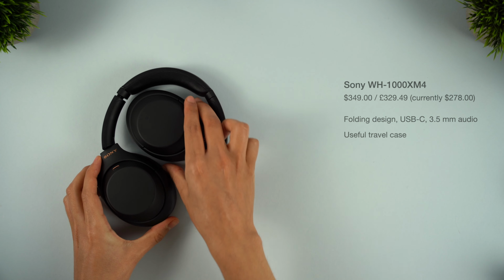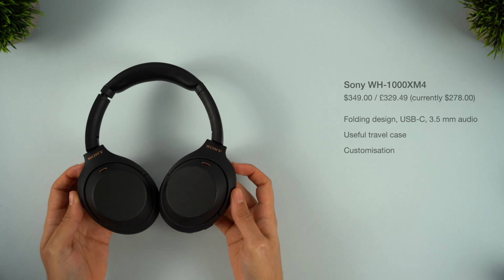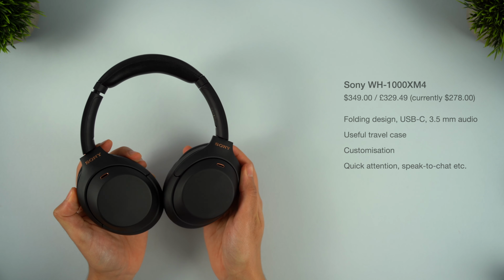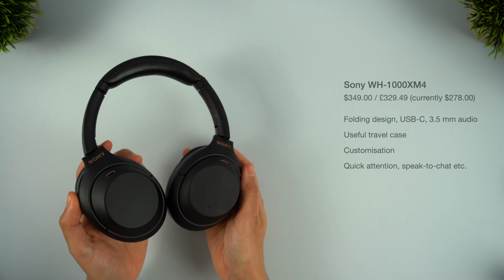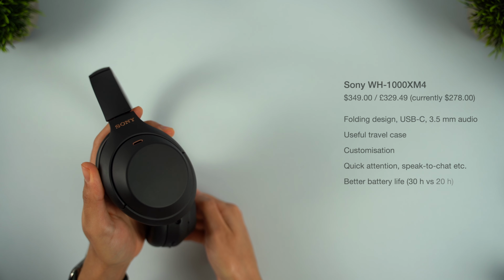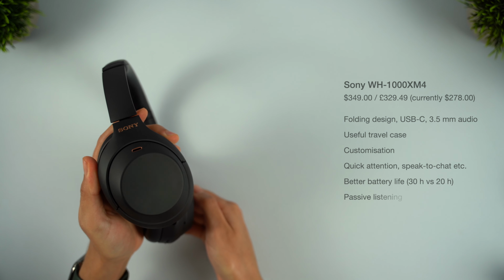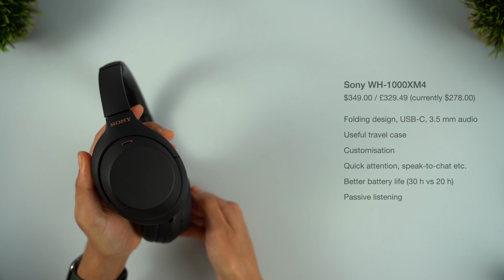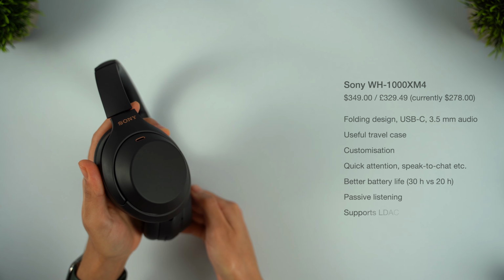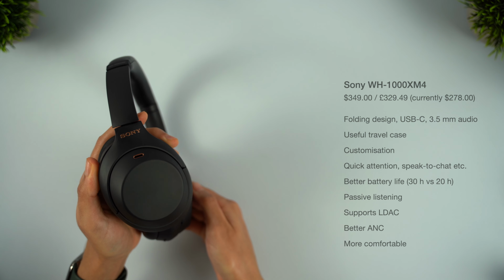I do like the AirPods' physical controls, but the headphones are feature and customization light compared to Sony's M4s, which have features like quick attention, speak to chat, and multi-device pairing with non-Apple devices, features that actually challenge Apple's convenience advantage. Sony wins for battery life too, but more importantly, when the headphones run out of battery, you can still keep listening using a cable that comes included in the box and that doesn't need an adapter either. You've also got superior codec support, better noise cancelling, and the headphones are much more comfortable to wear.